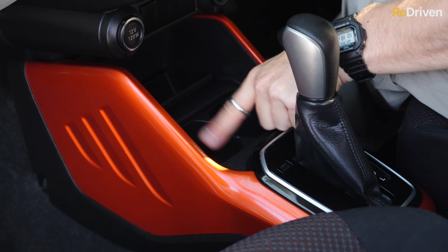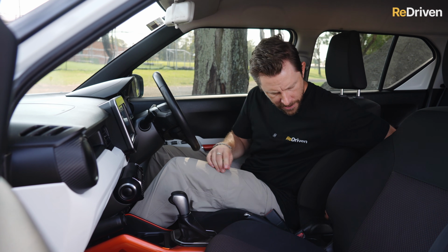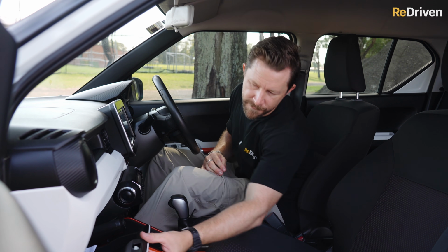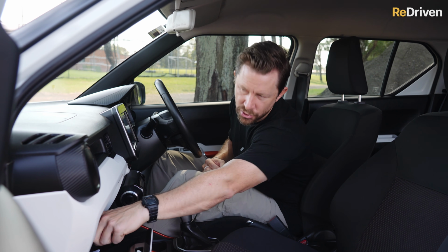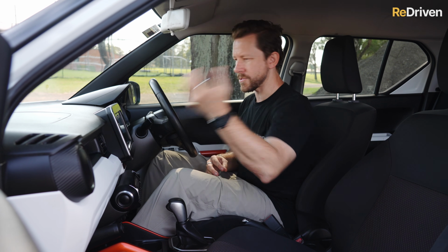Two cup holders there, you've got a spot just here. This is designed specifically to collect dust and life's filth. Kind of a bigger cup holder here. Smallish glove box with a little shelf. A little shelf here. I don't know what the hell you're going to put in there. Anything you put in there is just going to fall straight out.